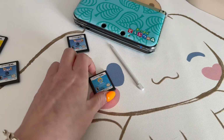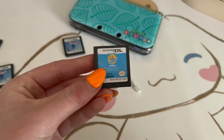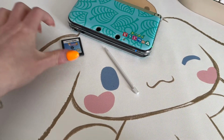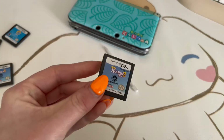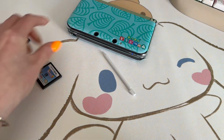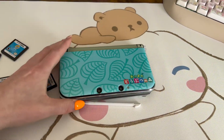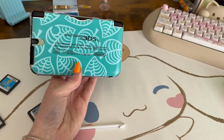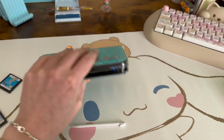And we have Zhu-Zhu Pets. I used to play this all the time as a kid, so I'm super excited to try this one out again. And we have Hamsterz Life. I also remember using that a lot as a kid, so I'm super excited. We have our 3DS here, which is compatible with regular DS games, so let's dive on in.